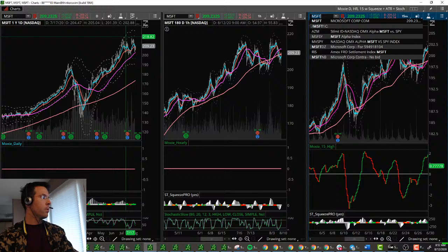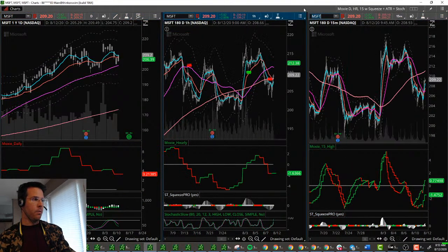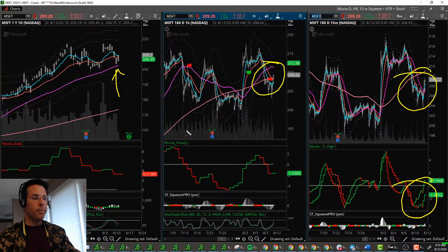Let's see what's going on with Microsoft. It just couldn't do it. It's still lagging. Hourly chart is below the hourly 50. That's not good. The Moxie indicator is below 0. Not really good. The 8 is below the 21. That's a downside. And price here is just kind of hanging on doing nothing, and I'm not really seeing much indication here. So yeah, I'm not really seeing any action on Microsoft. Maybe it will bounce off the daily 50 at some point, but I don't see anything yet.